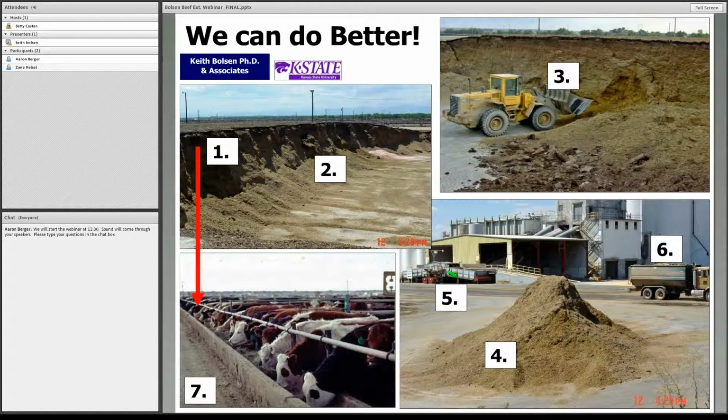And again, I keep forgetting my pointer. Okay, so the fifth time would be in this conveyor. The sixth time would be in the ration in the feed truck. And finally, the seventh time this corn silage is exposed to oxygen is when it's delivered into the feed bunk. So from 1 to 6.